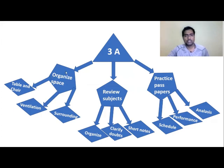The organizing space, review subjects. After reviewing and clarifying all the doubts, only then do we come to the past paper section. And when you do past papers, you will face a lot of new problems, and those have to be cleared with the help of your friends and teachers or through the internet. There are many ways to clarify, and you can proceed with any of them.